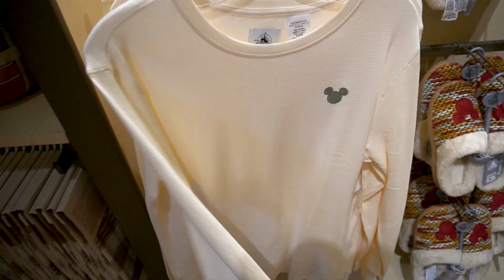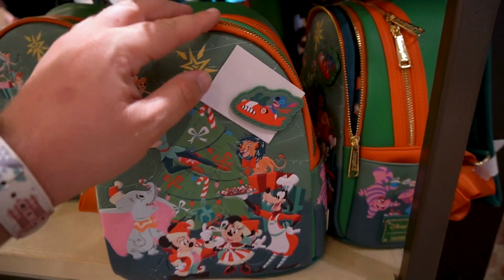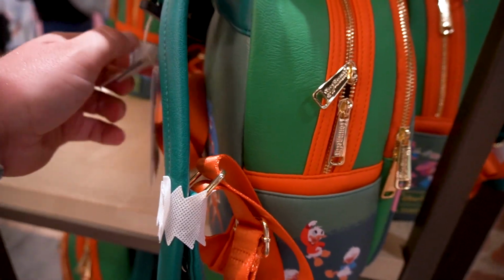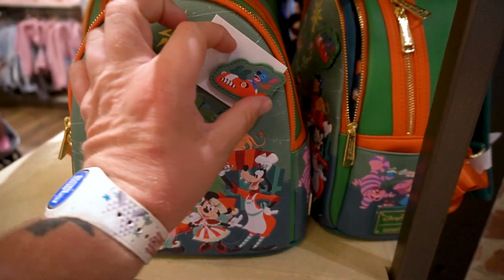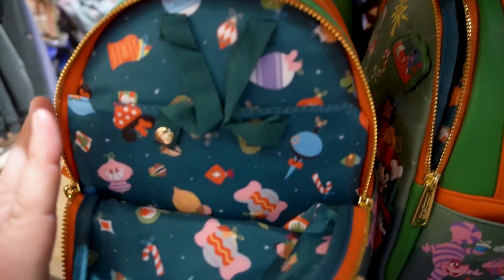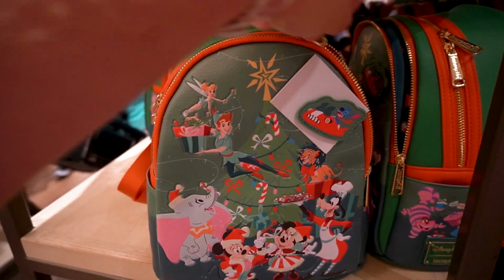Then you got this nice, just simple long sleeve for $45. So then you've got this lounge fly, which we've already seen some of the merchandise when we were at Magic. And this is $89. And I think this is one of the cooler ones because it has Stitch where it goes back and forth. Plus, I love the print. I love the print on the inside. This is such a cute one.